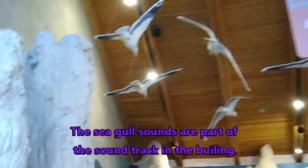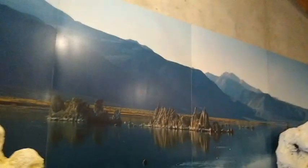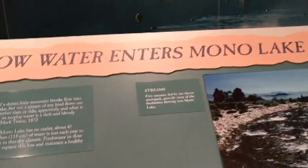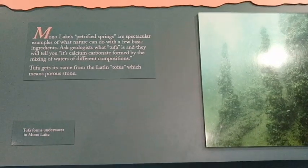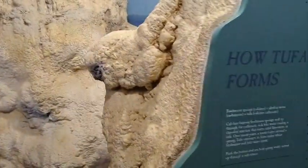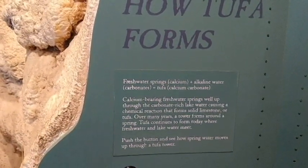The sounds of the seagulls you hear are part of the soundtrack and atmosphere in the building. I have not added them. Mono Lake's petrified springs are a spectacular example of what nature can do with a few basic ingredients. That's what it looks like underwater when they are underwater. How tufa forms: freshwater springs, calcium, alkaline water, carbonate, and tufa, calcium carbonate.